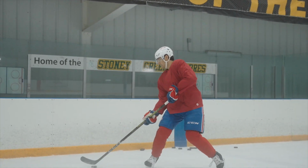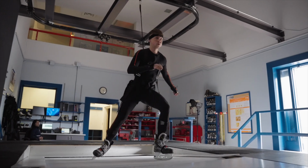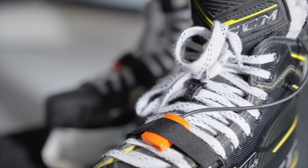So the apparatus that we built to measure lace tension, in combination with all the other instrumentation that we use in the lab, have allowed us to confirm the role of Panther Teeth. So all laces, as I said, have stretch, and that's dictated by the material properties of the laces. Panther Teeth provides a resistance to that stretch and a resistance to any type of slippage, so that the athlete can maintain their lace tension and secure the foot inside the skate.